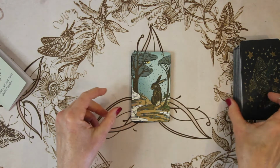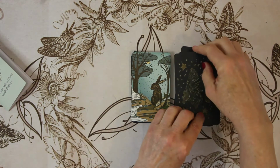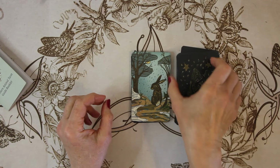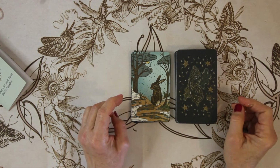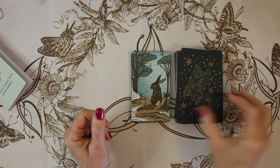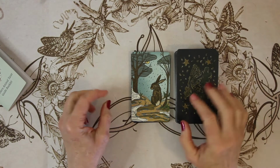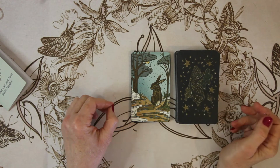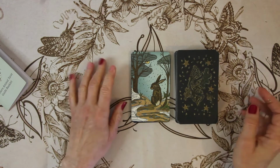It did smell very, very strong when I first got it, and it still does have an odor. I left it out to air for at least a week. I'm not sure if it's the coating or what made it smell like that, but yeah, forewarned if you get this deck. I don't know how long it takes for the odor to be completely gone, or if it ever will be.